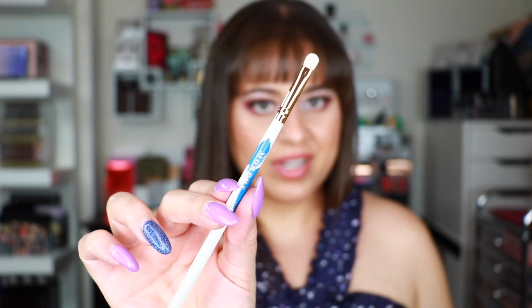I like that one. It's a little tiny little shader brush. Looks good for like highlighting your brows or doing your inner corner. Really cute little brush. Reminds me of that little tiny MAC one I have. The others are M167 and M158. This is a really cute travel set. The case is magnetized.